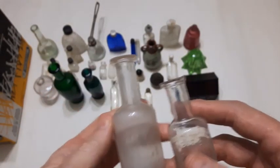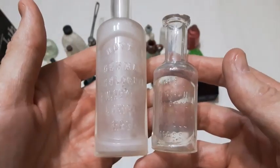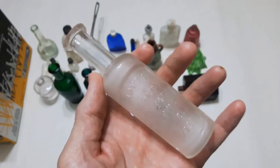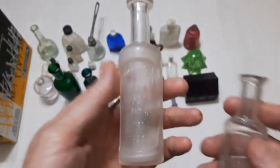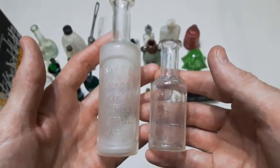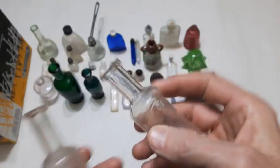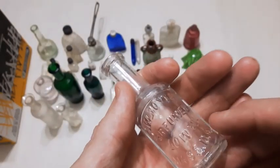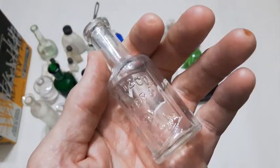And then finally we got three here, but let me just start with these two. These are both Hoyt's German cologne bottles. We got two different sizes. This one here I bought off a fella for $6, and I've never seen another one that size. All the other ones I've seen have been this size here, so we got different sizes there. So that's interesting.